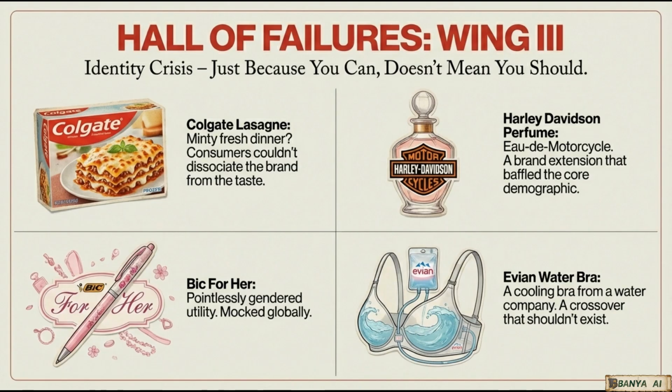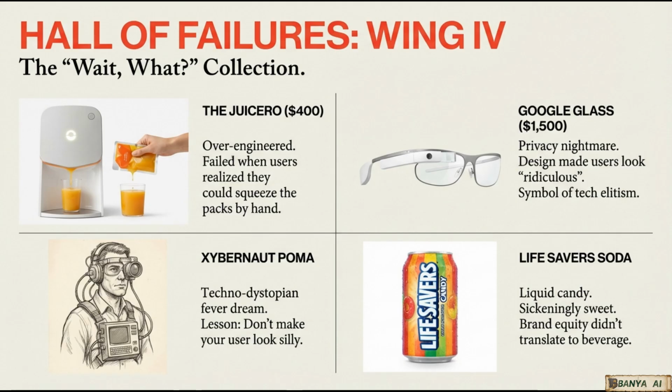Finally, wing five, the Wait What collection. These are the ones where you just wonder if anyone in the boardroom was actually awake. The Juicero, the $400 internet-connected juice press, which squeezed a bag of juice. A bag that, as it turned out, you could squeeze faster with your own hands. It was over-engineering to the point of absurdity. A solution to a problem that didn't exist.